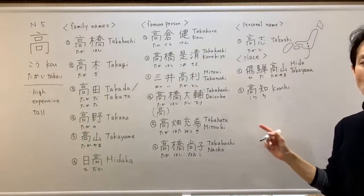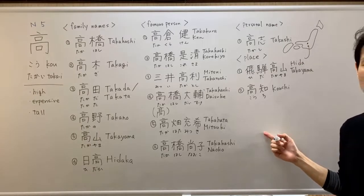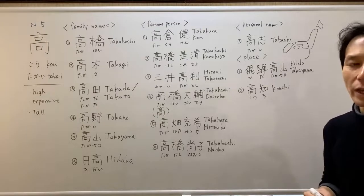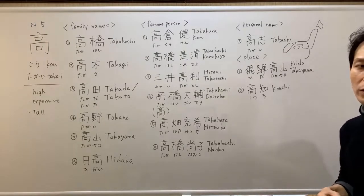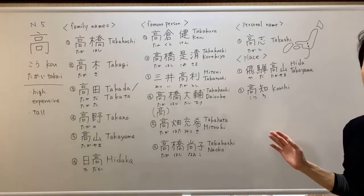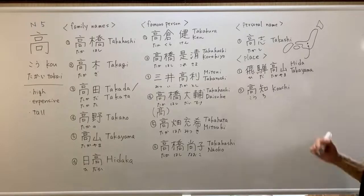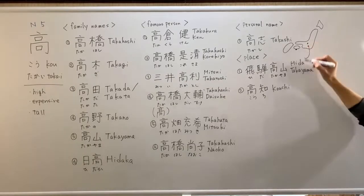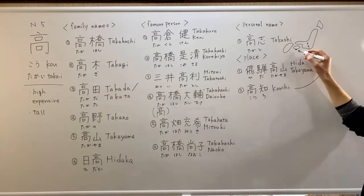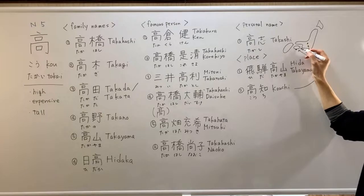Number 2, Kochi. And these are the names of cities and prefectures in the south of Shikoku Island. And it's a tourist destination rich in nature. Kochi is here, and this is Shikoku Island.